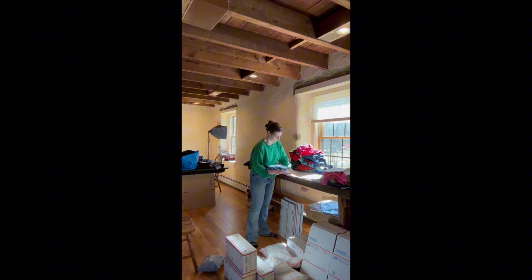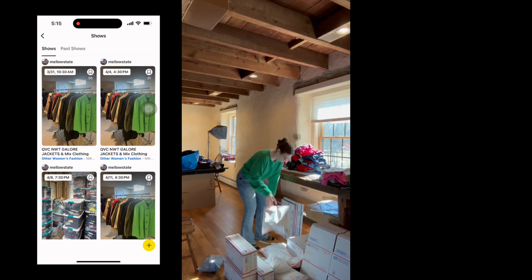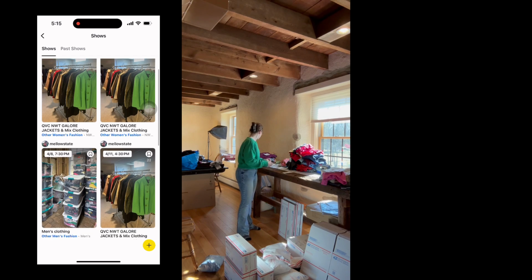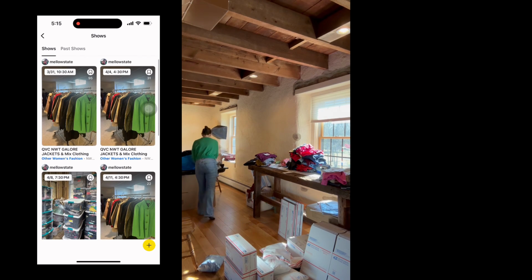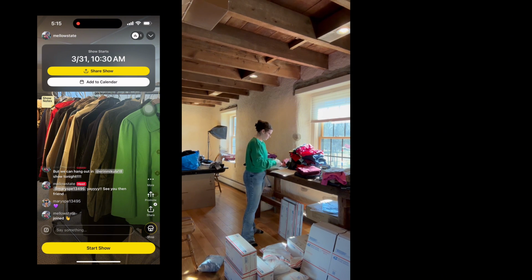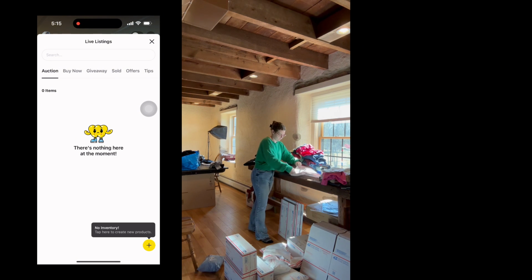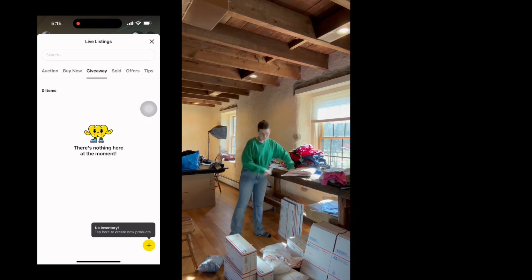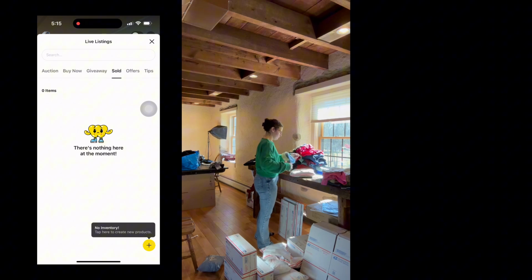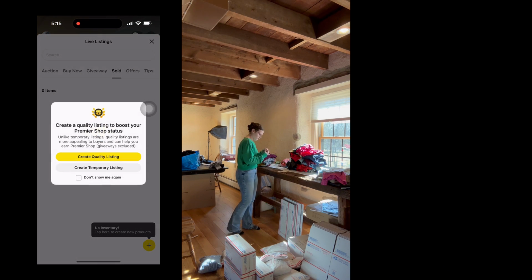So I'm going to show you how to preload items into your show. It's much easier on a computer, but if you have a mobile device, you can do it on your mobile device as well. And I'm showing you how to do it without using that CSV file. So you'll go into your show screen, click the show that you want to add some different items to, and press the shop button, which will bring you into this screen, which is the live listings. There's a buy now tab, there's a giveaway tab, and you'll press the little plus button in the bottom right corner and press create temporary listing.